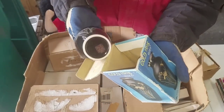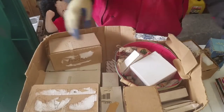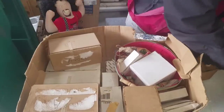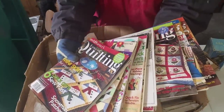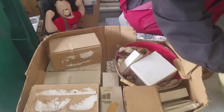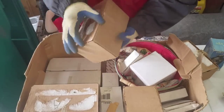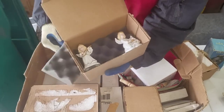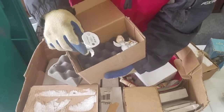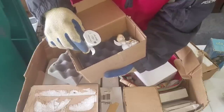There's a cool vase. And let's see what else we have. Oh, by the way, another box. Again, I can't show everything, but there are all kinds of quilting patterns and quilting magazines. And I even found the Best Loved Cookie Treasury from Betty Crocker. Let's see what we have here. More angels. I don't know who makes them. These are Musical Marion, finished by Gold Halos.